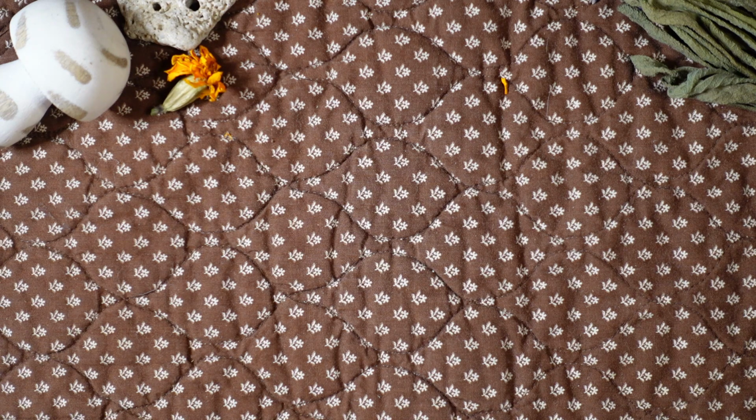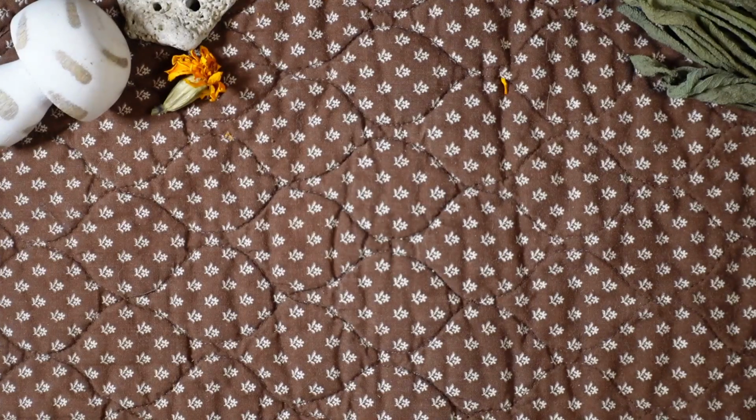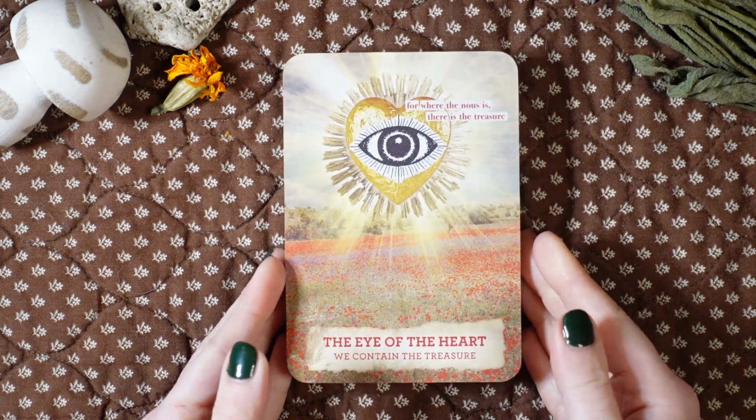Okay. Is this another Hay House? Oh my gosh, apparently this is the Hay House day. Okay. The Mary Magdalene Oracle. This is the newer one by Megan Watterson. I got this to use while I read through, what's that?